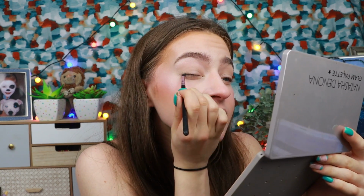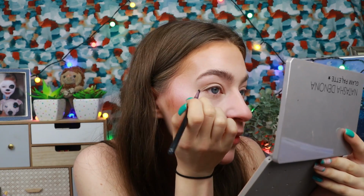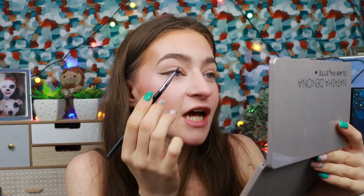Right, I'm going to run this along the lash line. And I'm going to make a wing. But I'm going to try and do an Instagram girl wing. I'm not going to do a Caitlin Costello wing. I'm going to do a sensible, subtle wing, which is not in my vocabulary at all. But we're going to try. See, I feel like this is tiny.